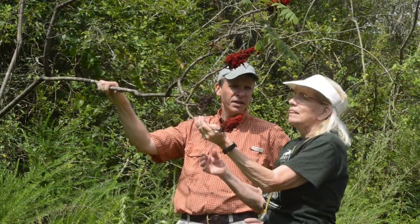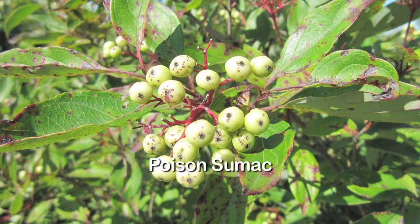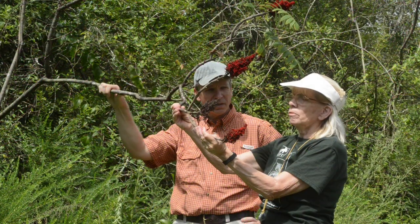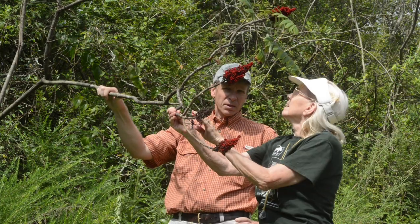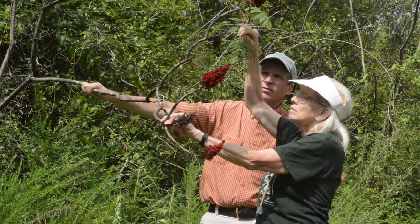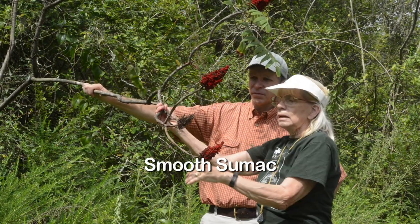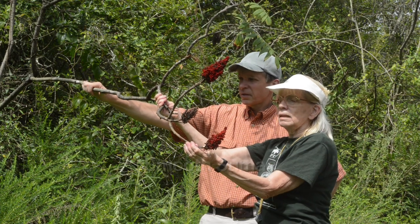Okay. And Judy, I've heard of poison sumac. Is that what we're looking at here? No. Poison sumac has white berries, and it's a swamp plant. All the other sumacs have red or pink berries on them. Of course, this is red. And if you look at the underside of the leaf, this has no hairs on it. So this is smooth sumac. And you can make a drink from these berries.